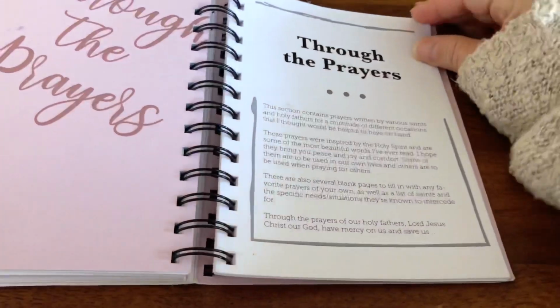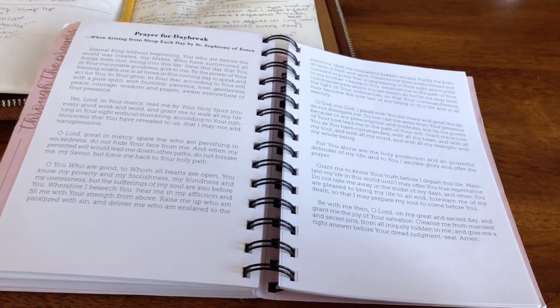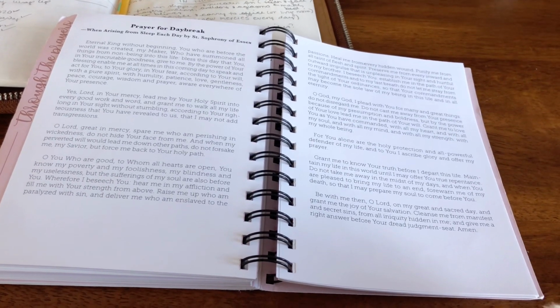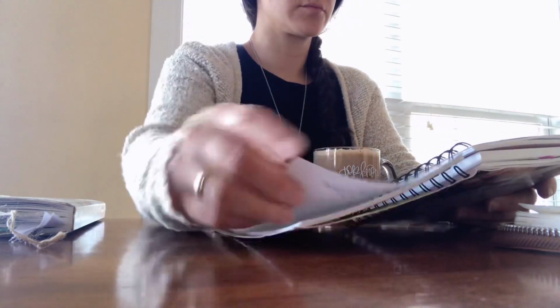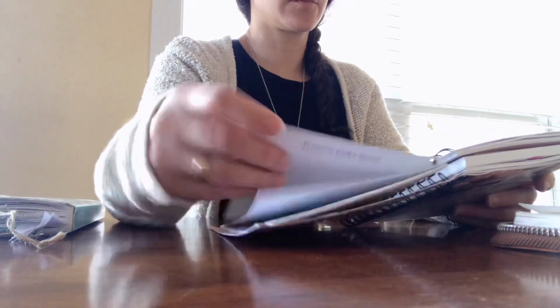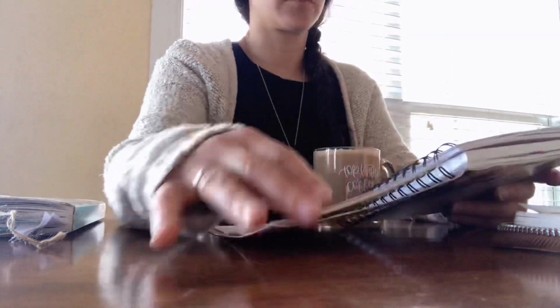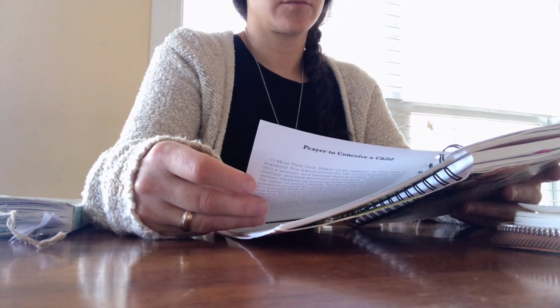After that, I go to the next section and I read the prayer for daybreak by Saint Sophronia of Essex, which I think is just such a beautiful prayer to read in the morning. And then I'll go through and I'll read some others. I read the one for my spouse, I read the one for my children, my parents, my siblings, and then I'll just pick some other random prayers to read if I know someone who's sick or something else going on. I'll go ahead and read those as well.